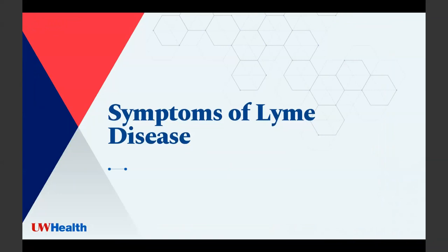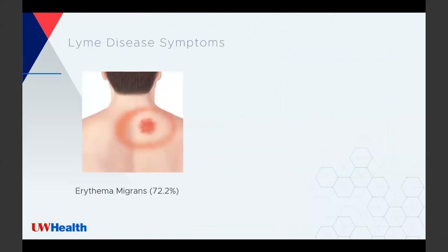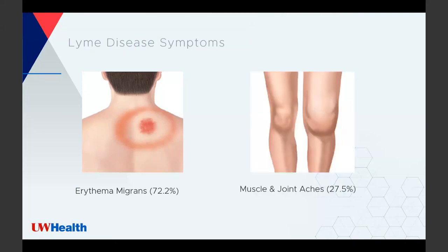So let's start with Lyme disease. Beyond the typical flu-like symptoms, some hallmark symptoms of Lyme disease are erythema migrans, which is a rash that typically presents after a tick bite in about 60 to 80% of patients. And then we also have severe joint pain and swelling, typically in the knees and large joints. This occurs in about 27 to 30% of patients.